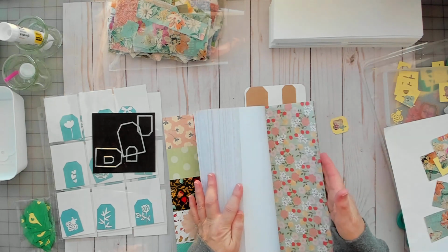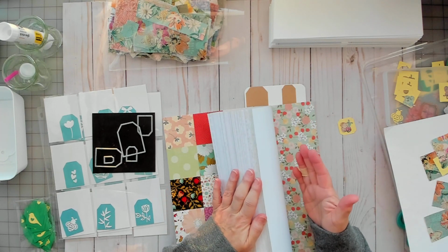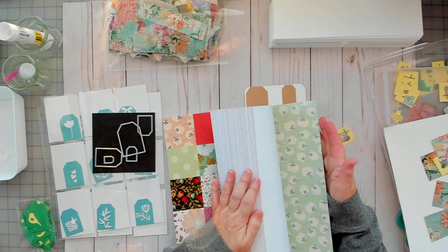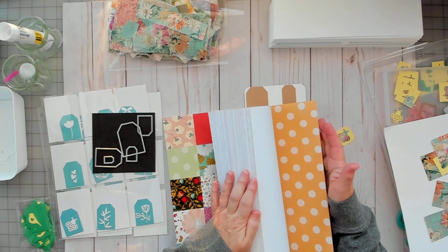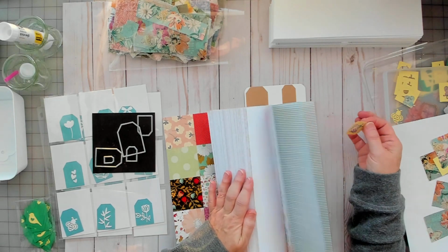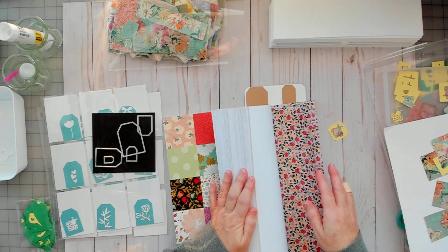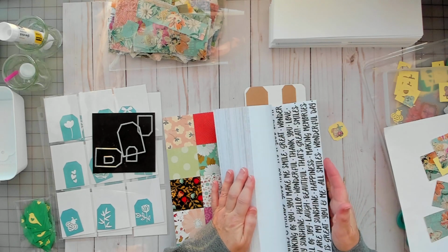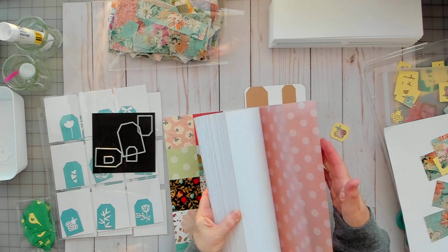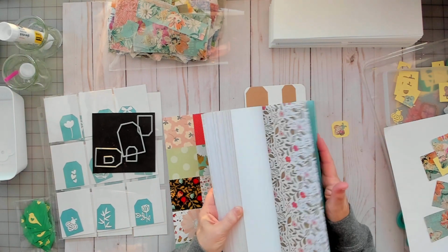That's cool. But I kind of want to go with spring because that's what she's picking, the colors. So I think I'm going to just go with that first one I picked. Really, I love these. I tend to go towards the thinner papers for layering because I love layering. So that's pretty too, but I think I like the dots.